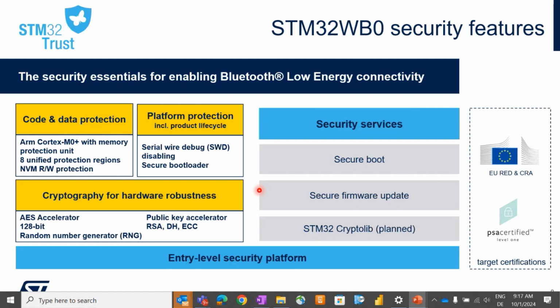On top of the hardware peripherals, one very important point in wireless is security. It is becoming more and more important because regulations are coming. RED has been around for a while, but now CRA is coming. As a chip manufacturer, we have to put everything in place inside the SoC to make sure that you will be able to achieve certifications. For example, WB0 is targeting to be certified at PSA level 1.